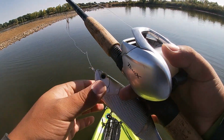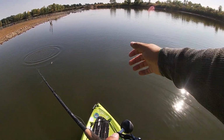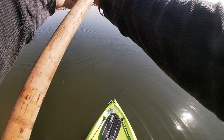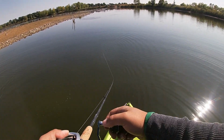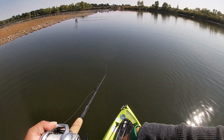That was also a crazy eat. I wasn't even really paying that much attention. Again, it was right at the side of the boat, so I was like, oh yeah, gonna finish the cast in, take it out of the water for another cast. And Buddy was like, nah, let me get that real quick.